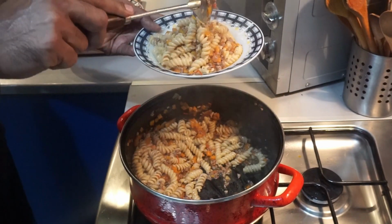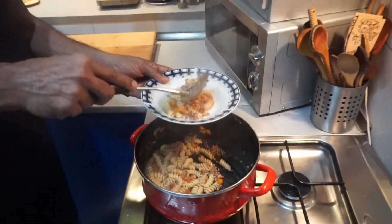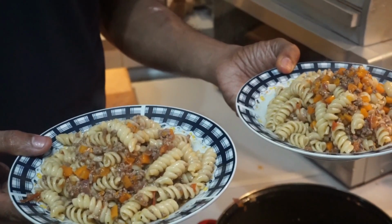Just remember we use only half of the pasta. And ta-da! The 200 dinars meal is ready to serve.